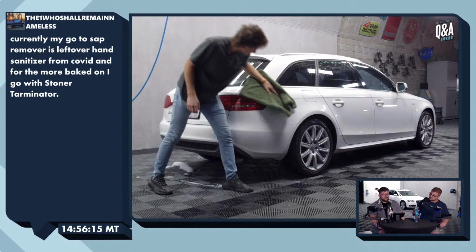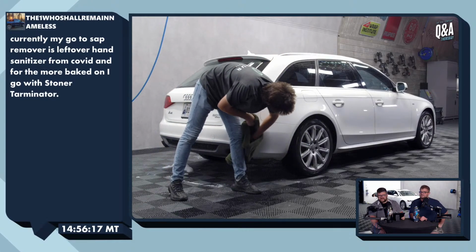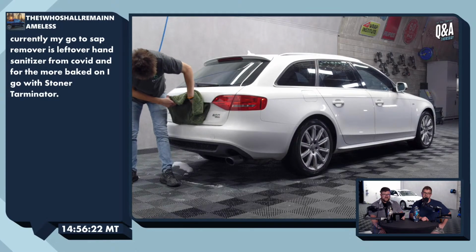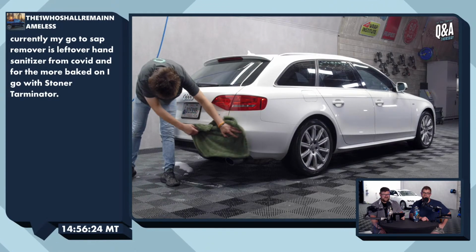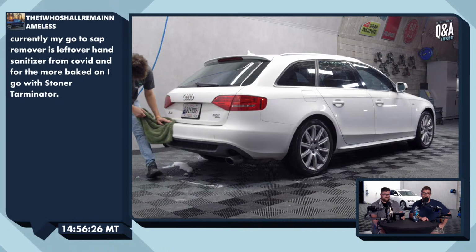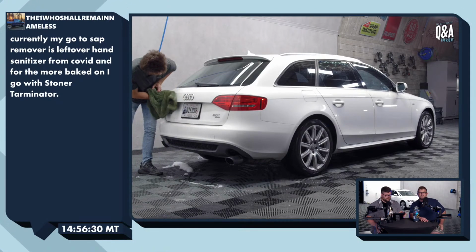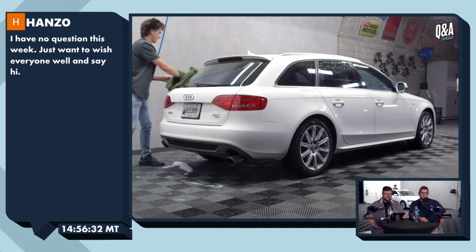It depends on how long you plan to own a vehicle, and obviously everybody's situation is different. But he does say currently my go-to sap remover is leftover hand sanitizer from the COVID days, and for more baked-on stuff I go with Stoner Terminator. Literally the things we talked about. That totally works. That is what people use.